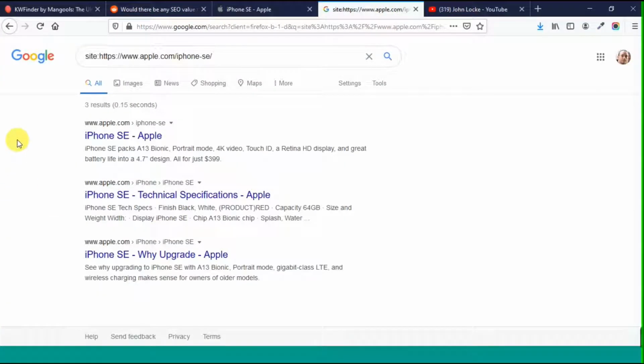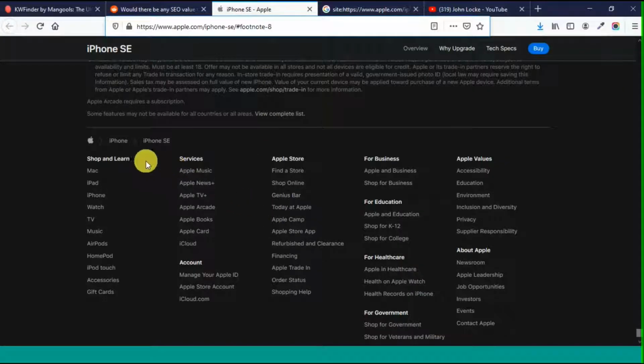This is how breadcrumbs usually show up in search results. So this is that page. Here's the home page, and then iPhone SE, and then also right here specs, Apple, iPhone SE, and then specs is a section or maybe a different page. And then this one, you can see it's apple.com, iPhone SE. It says iPhone first, though that's not really part of the URL path. It's part of the breadcrumb path, which I think is important to note. And then iPhone SE, and then why upgrade. So the breadcrumb in these two cases actually have an extra path that is not in the actual URL.